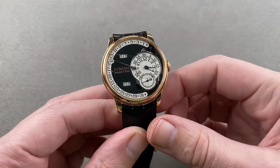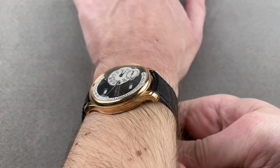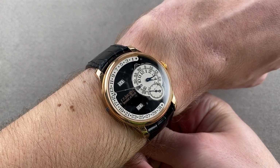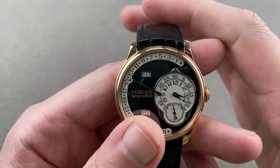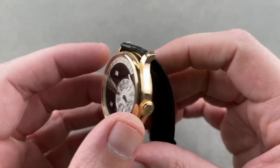A boutique edition, before the boutique edition existed, it has the 38mm discontinued case. The case was discontinued in 2015 at 38mm. The model, the Calandrier, was discontinued after 2014, and then the only way to get this look, black dial and rose gold case, after 2009 was to buy through the boutique.